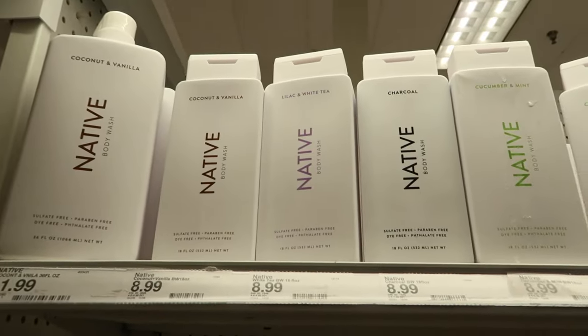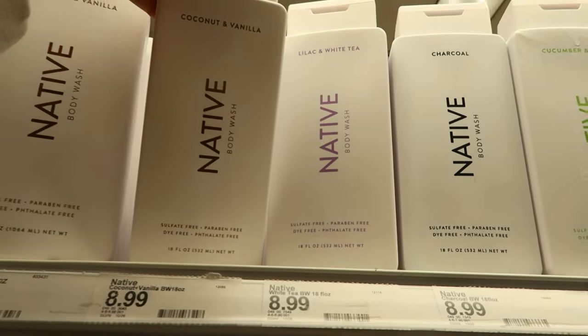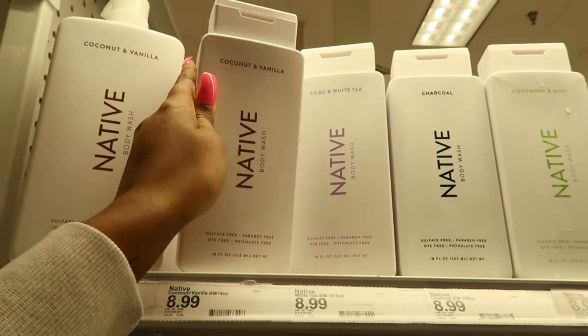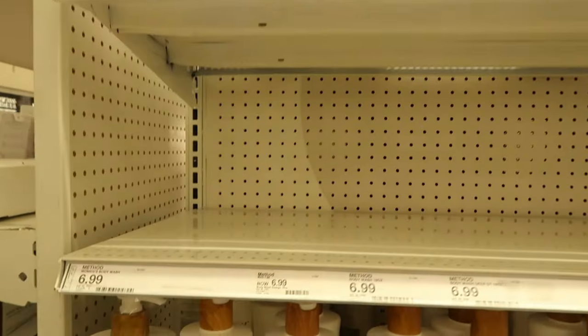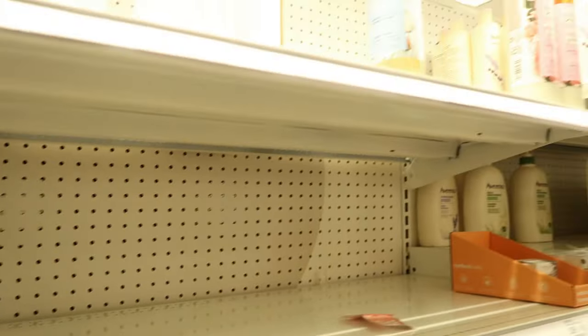So I've been seeing these everywhere. So I look, you want to try this. And it's $8.99. So I'm thinking about trying this one, the coconut and vanilla one, because I like the way vanilla smells. I wanted to try the menthol one, but of course, they will be out of stock.